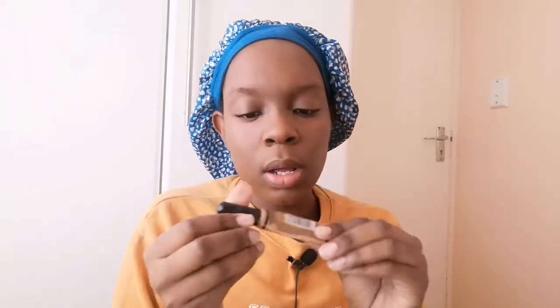Here's my new palette. I'm gonna put our LA Girl Pro Concealer in the shade Fawn. And that's gonna go to highlight my face. Just getting ready to film my Zulu Clicks videos.